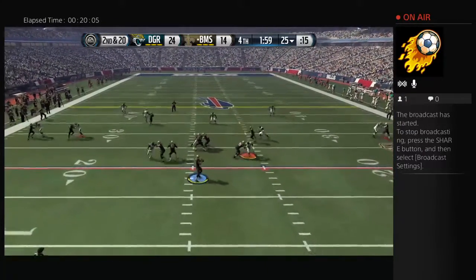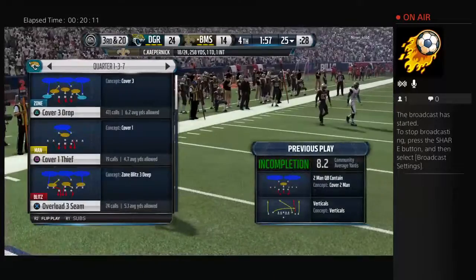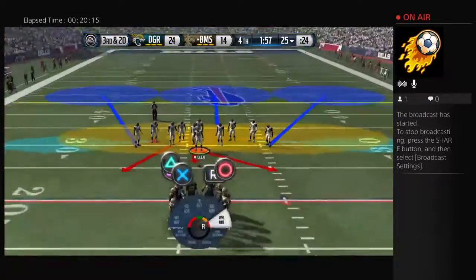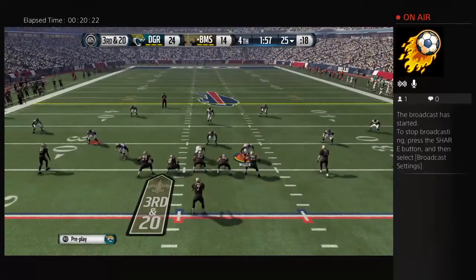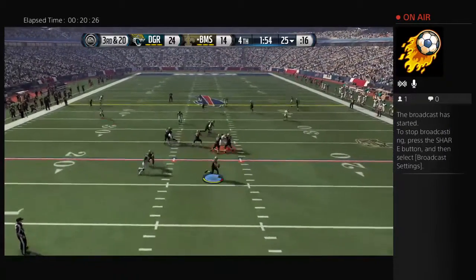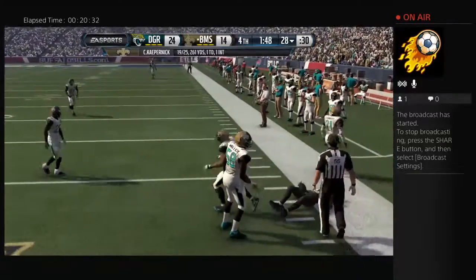Kaepernick's going to take the snap from the shotgun. Unable to bring it in. You got to try to avoid this as a quarterback. Don't throw off that back foot unless you have to. When you do, there's just no way you're going to be as good as if you had good balance. That time the throw's off the mark. Kaepernick from the gun. Kaepernick's on the move. Reggie Wayne makes the catch.